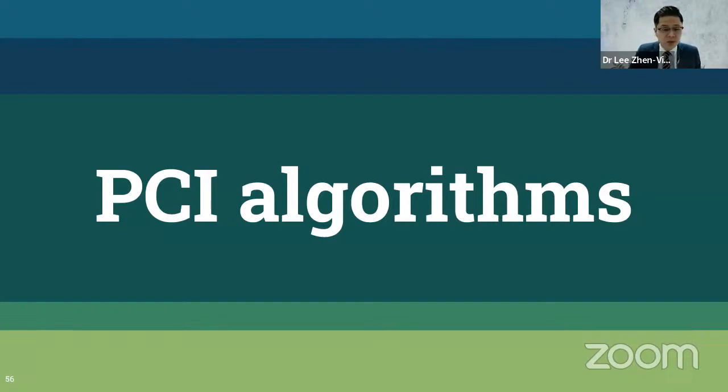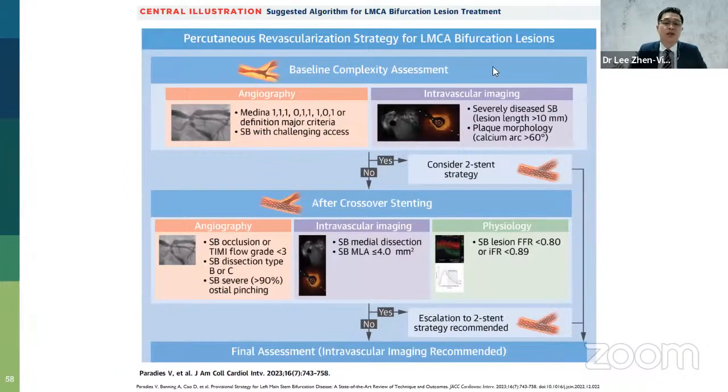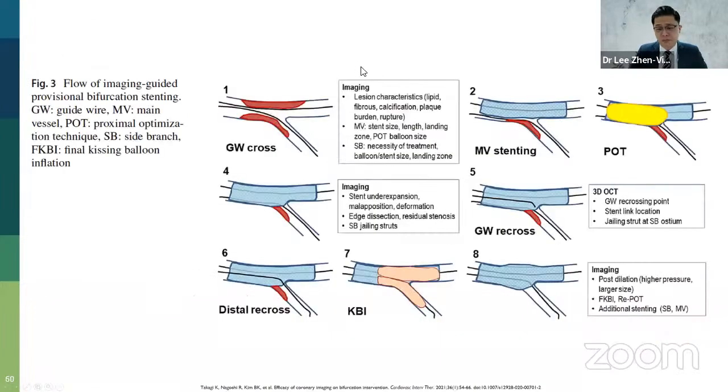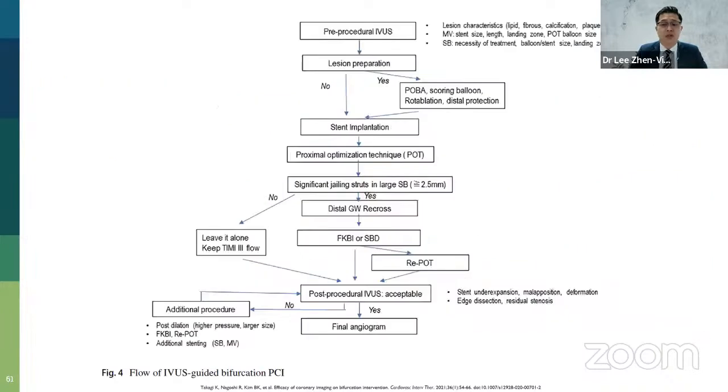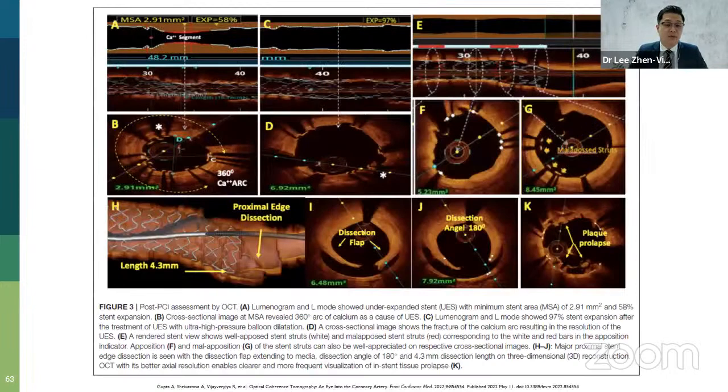So I'll quickly move into PCR algorithms just to show you. I won't spend too much time on this, but suffice to mention that for the provisional strategy with regard to left main bifurcation lesions, intravascular imaging is mandatory before as well as after the procedure. For distal left main bifurcations, imaging is again recommended before and after the procedure. And with regard to bifurcation procedures, whether it is IVUS or OCT, all of the treatment algorithms in contemporary PCI incorporate the utility of imaging before and after the procedure.